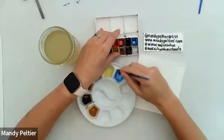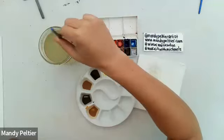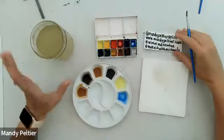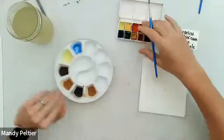All right. And my cerulean blue almost needs replaced. So I had to do a little bit more than 3 passes just to make sure I pulled enough water from that half pan. But here's the start of our palette. This is what we'll be working with for a few minutes here. So I'm going to kind of set these aside.